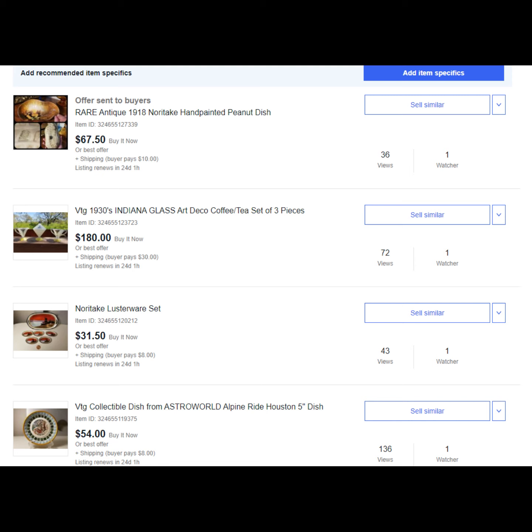I didn't grow up in Texas, but it was a really happening place to be, an amusement park in Houston. So the commemorative souvenirs are pretty popular here.